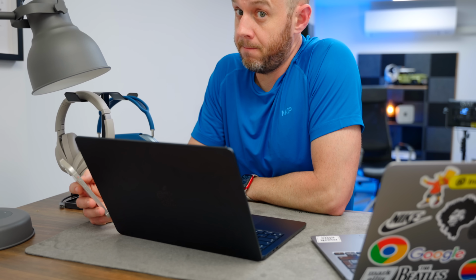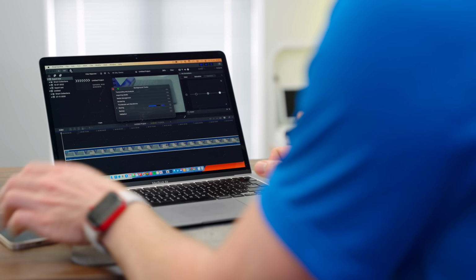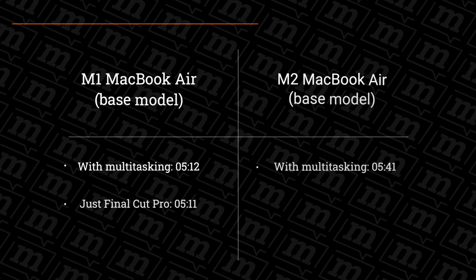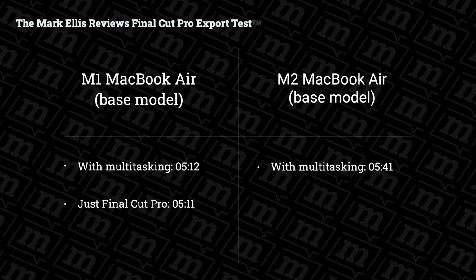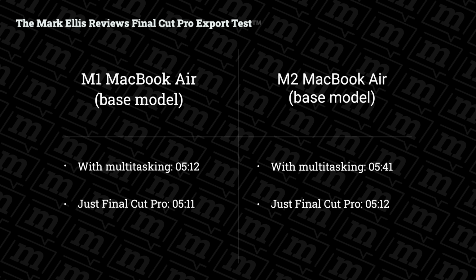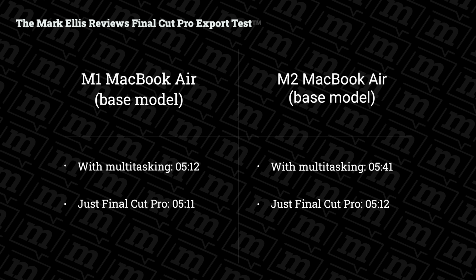I then ran the exact same test, the exact same export with the exact same piece of footage with just Final Cut Pro open on both laptops. And during that export, the M1 MacBook Air export time barely changed. In fact, it only went down by 1 second to 5 minutes and 11 seconds. The M2, on the other hand, did decrease its export time with just Final Cut Pro open, but it went down to 5 minutes 12 seconds, which is basically on a par with the M1 rather than beating it.